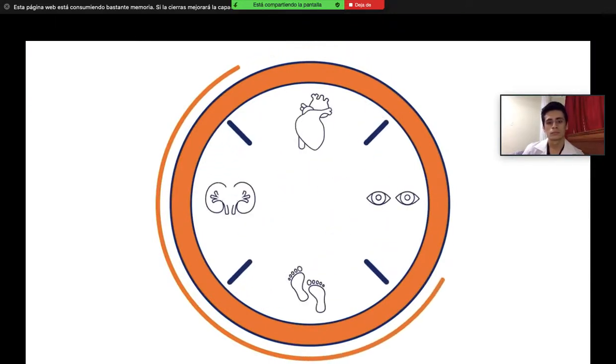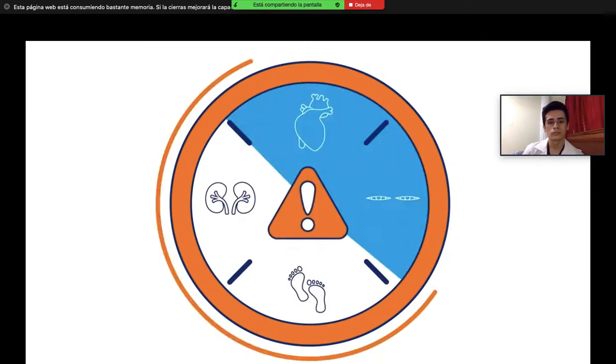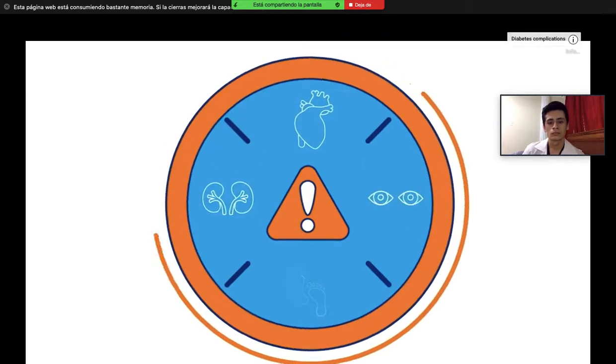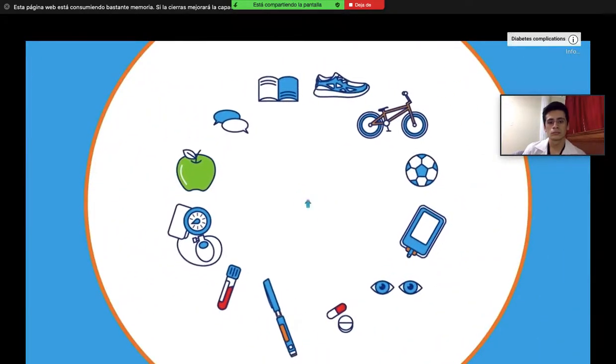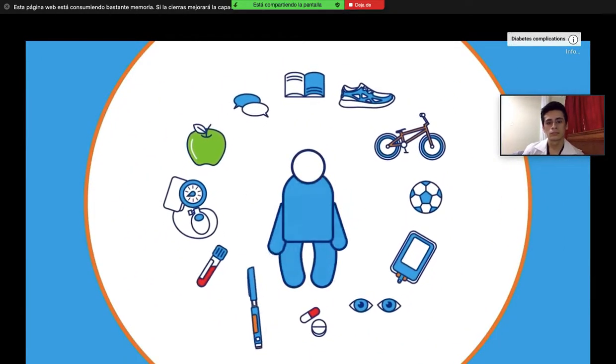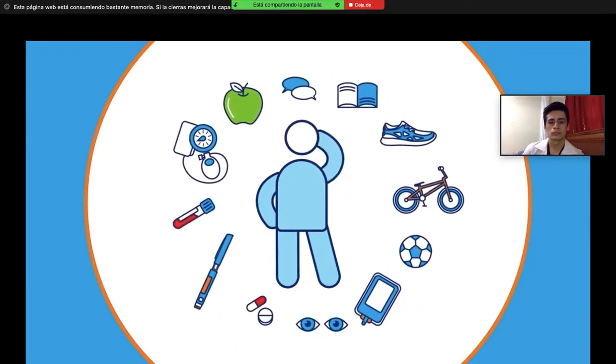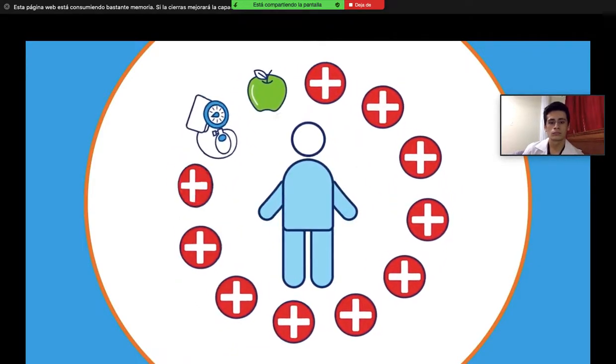And over a long period of time, high glucose levels in your blood can seriously damage your heart, your eyes, your feet, and your kidneys. These are known as the complications of diabetes. But with the right treatment and care, the effects of diabetes and high glucose levels can be managed. So if you've got any of these symptoms, see a doctor as soon as possible.